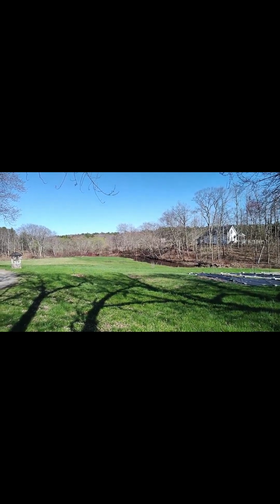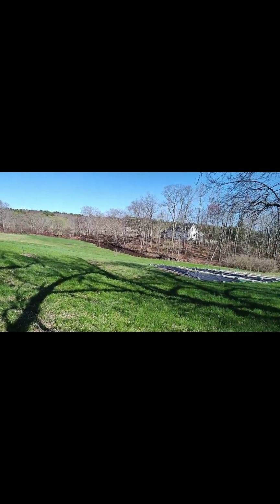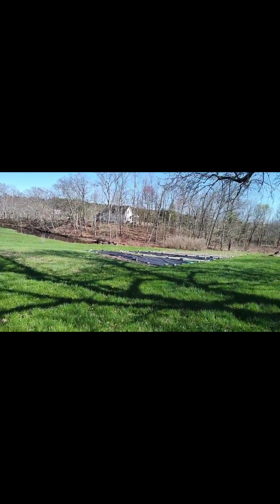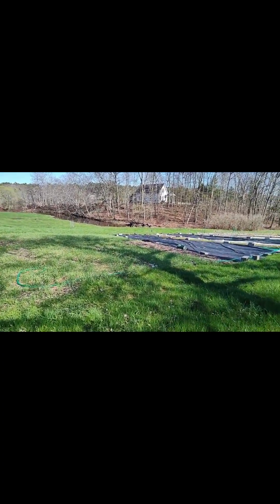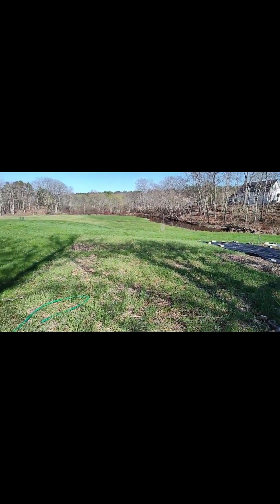Garden tour, April 28th, 2025. So here's the first look at the garden for the year. It's been a cool, kind of wet spring.